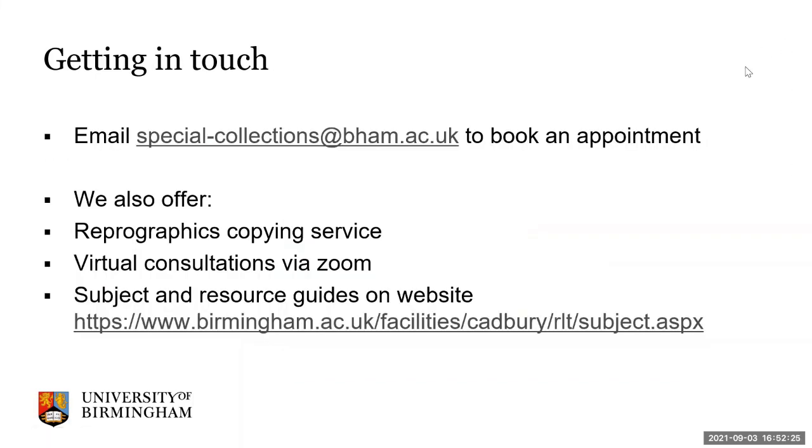We're here to help support your time at university and also contribute towards your university experience. So if you have any questions or would like to know more about what we hold and what we do here at the Cadbury Research Library, then do get in touch and email us. You can use the email address to book an appointment or to ask a more general question about the material that we hold. We also offer a reprographics copying service.